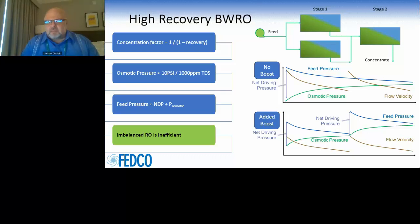Now, many system designers will apply excess or extra feed pressure to the lead of the RO in order to account for this, such that the tail elements are producing. But these high element fluxes contribute to fouling layer and boundary layer with an effect on salt passage, osmotic pressure, and long-term fouling and scaling.